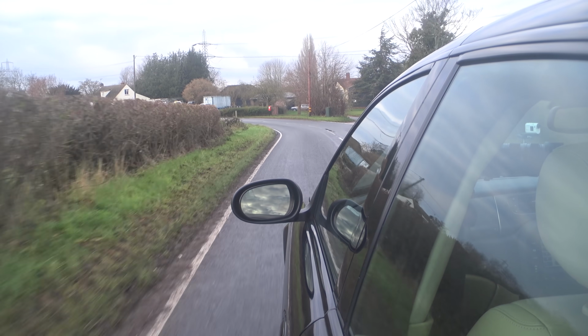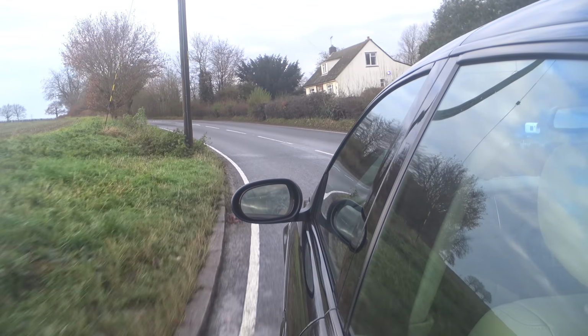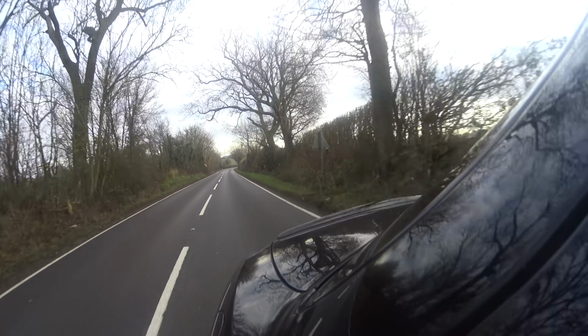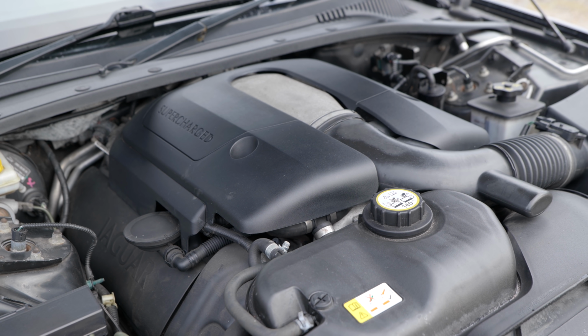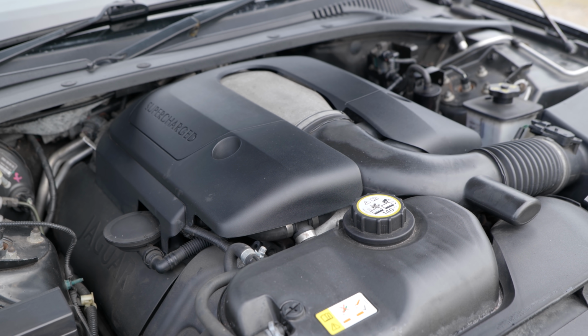Your base cars had a selection of V6s. There was never a four-cylinder in the front of an S-Type. You could have a diesel, there was a petrol, and you could also get a petrol V8 at launch. In 2002, Jaguar introduced the R, and up front you will find a 4.2-litre supercharged Jaguar V8 making 400 horsepower.